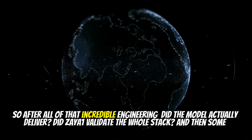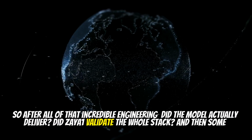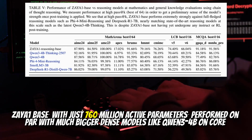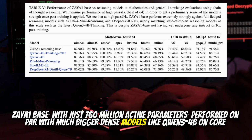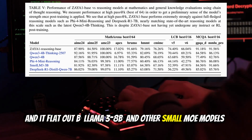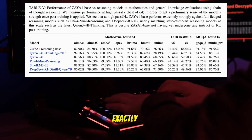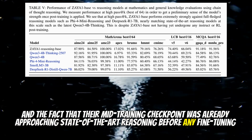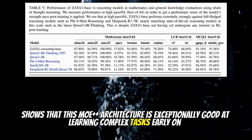So after all of that incredible engineering, did the model actually deliver? Did ZAYA1 validate the whole stack? And then some. ZAYA1 base, with just 760 million active parameters, performed on par with much bigger dense models like Qwen3-4B on core reasoning, and it flat-out beat Llama 3-8B and other small MoE models. So you get high performance, high sparsity, and low latency all on this new stack. Exactly. And the fact that their mid-training checkpoint was already approaching state-of-the-art reasoning before any fine-tuning shows that this MoE++ architecture is exceptionally good at learning complex tasks early on.